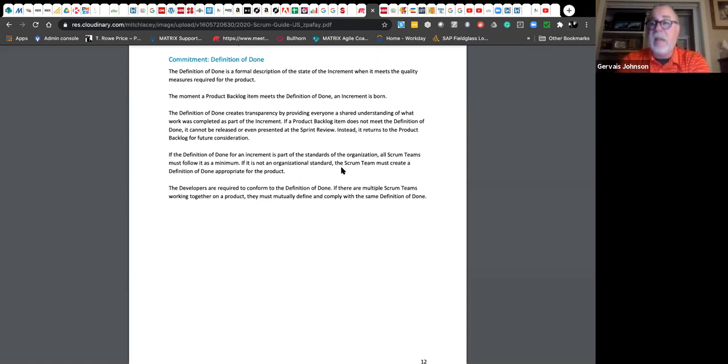Notice in here that they've never ever talked about definition of ready for a user story. But that's becoming common out there right now with a lot of companies, right? So a lot of things that Scrum talks about here is not the end all. A lot of organizations and teams have developed additional practices and techniques beyond this.